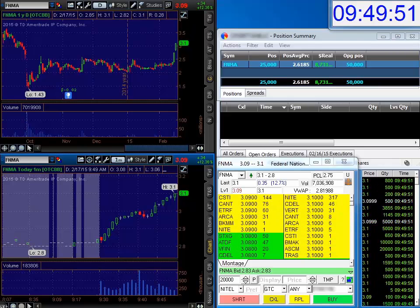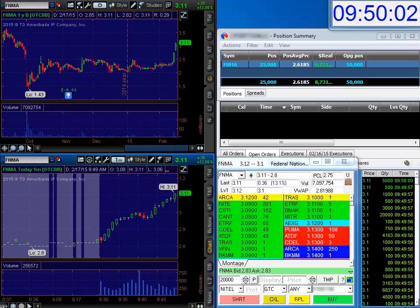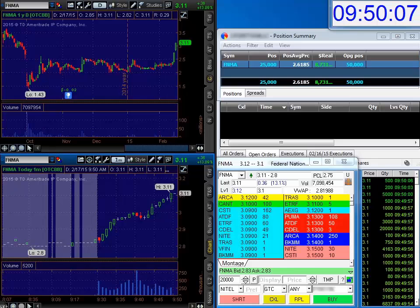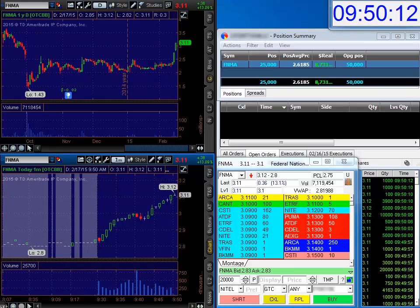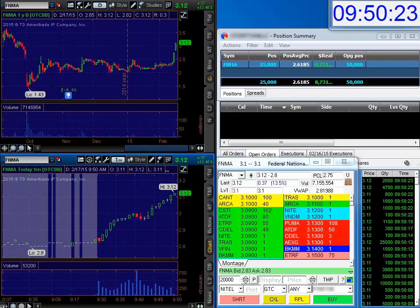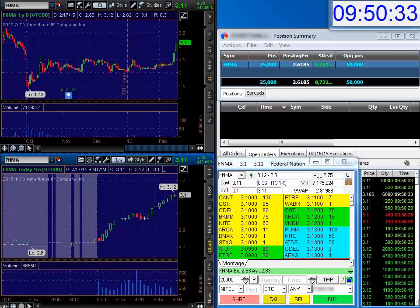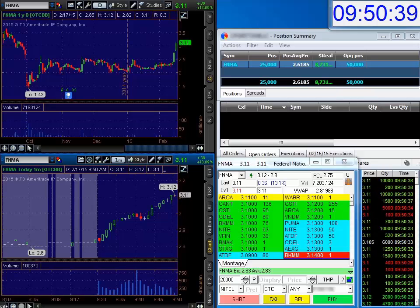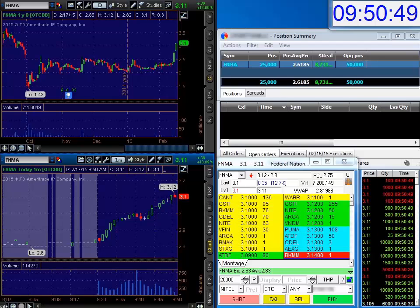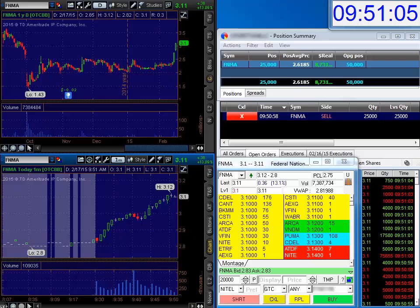Get our first print at 310 there, and a pretty quick uptick right after. And look at how much the offer just thinned out. For a second there we could see all the way to 315. So very few market makers on the sell side all of a sudden. But now it starts to stack up again. 311 brings in some more sellers.